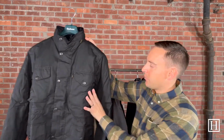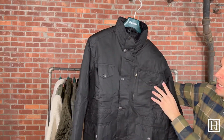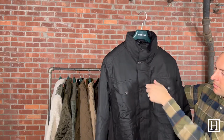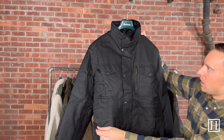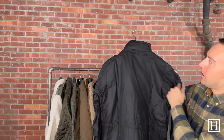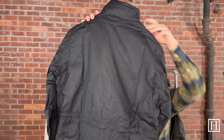This one is a medium. So this one, styling obviously is definitely different than that Pressberry. Has the upper chest pockets with the snap, has a zipper enclosed pocket right there. And then it has the bottom snap enclosure pockets as well. Front snaps and zips all the way down. As I mentioned, has a hood pocket. This does have a waist cord that you can pull tighter.